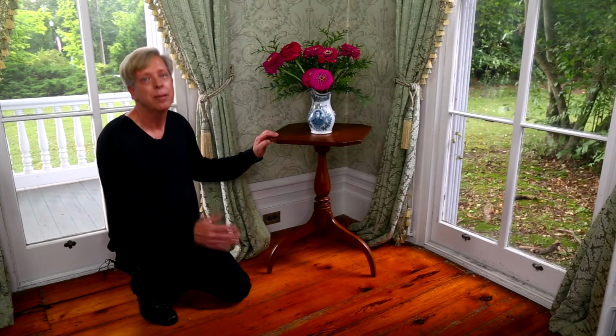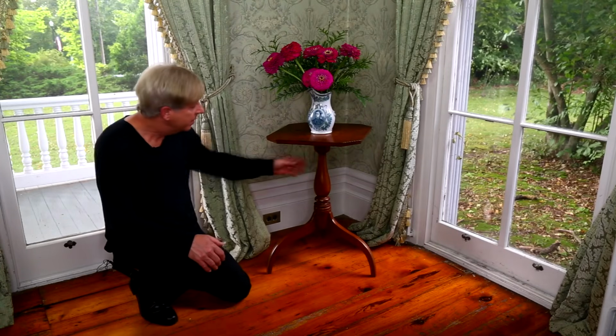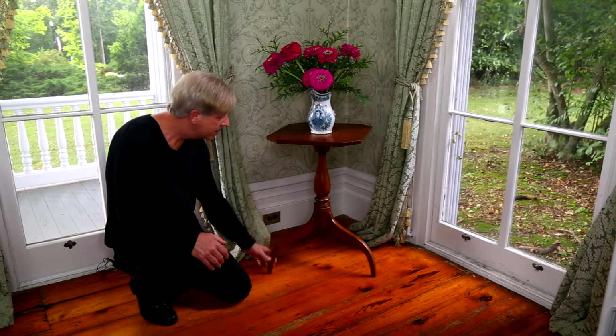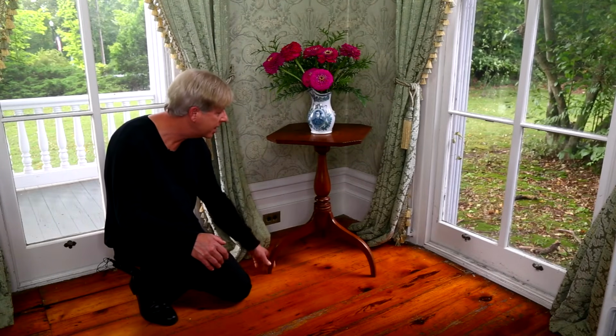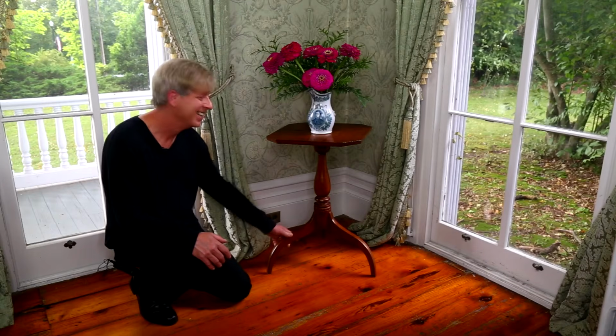In this corner is a federal table, also found at auction. Boy, if you want to find antique furniture for your old house, be sure to hit the auctions. And I love the curved pedestal and these somewhat curved legs. I don't know what they're called. I'm sure there's a term for them. If you know what these kind of legs are called, you can drop me a comment.